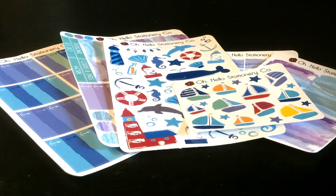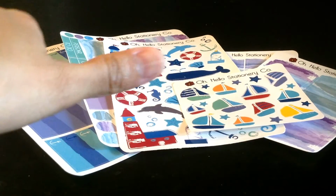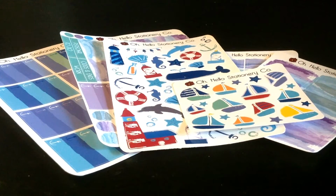It's $18 and a penny, I think, and that includes shipping. So you don't have to pay shipping, and you get their monthly kit. You don't have to remember to buy something every month, which is great. But there are some other subscription kits that I'm interested in, but these look awesome. So big thumbs up from Planning with Penguins for Oh Hello Stationery Co.